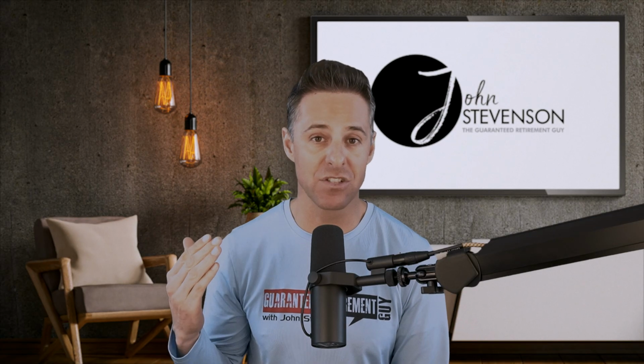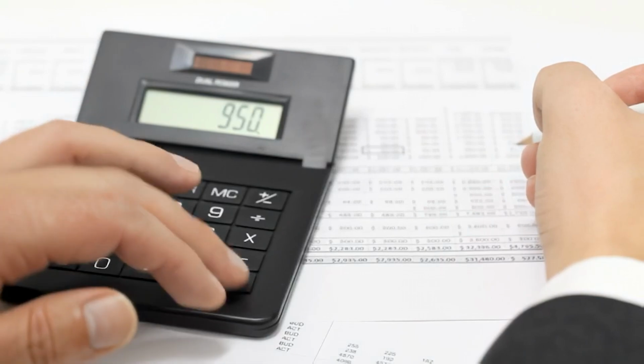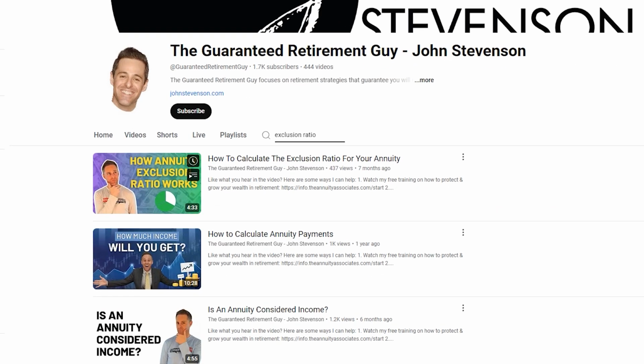We put $250,000 in there. We're going to get most of it back tax-free, right? And so a small portion of that, though, will be taxable because we're getting back interest as well. Okay, and so they calculate that according to the exclusion ratio. And I have a video about the exclusion ratio on my YouTube channel. You'll have to search exclusion ratio and you'll see a video that I created for that.